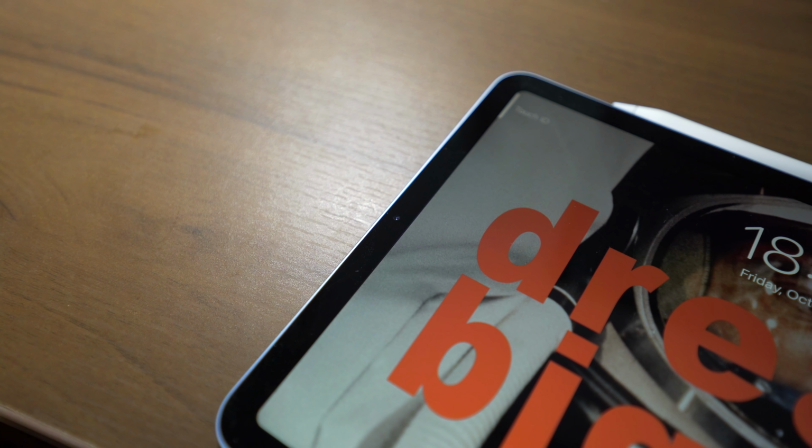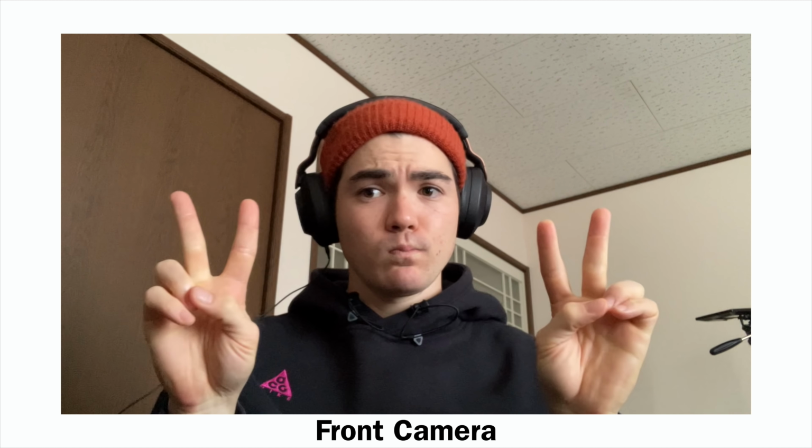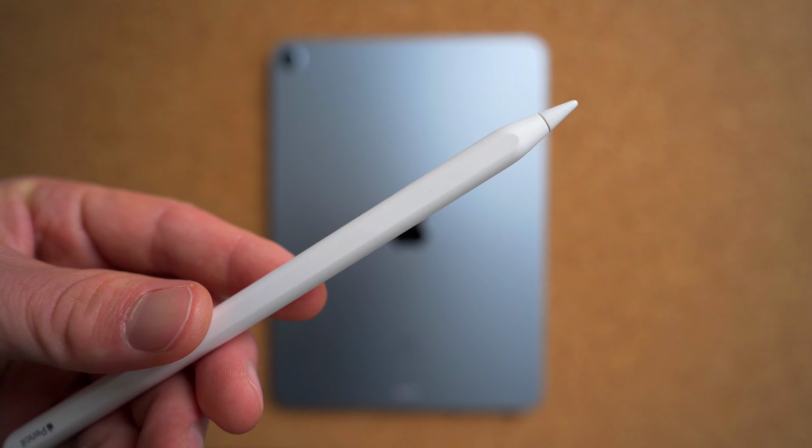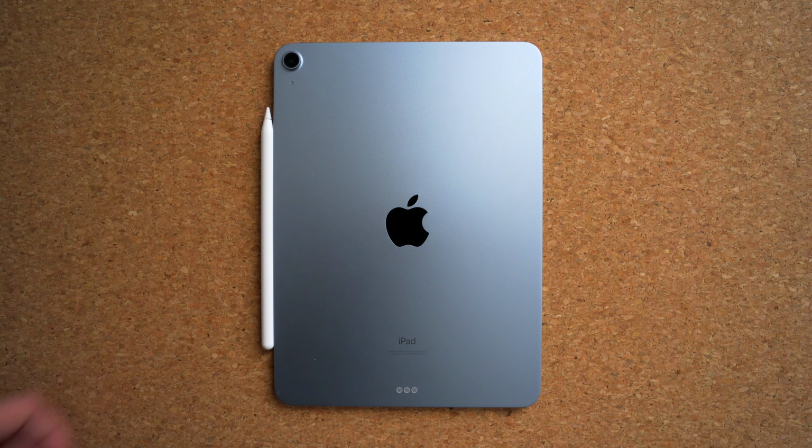The speaker on this iPad is loud and clear. The main camera and the selfie camera on this iPad are, to be honest, pretty good, and the Apple Pencil support is always a plus on the iPad, and especially the second generation Apple Pencil is very clean compared to the first generation.